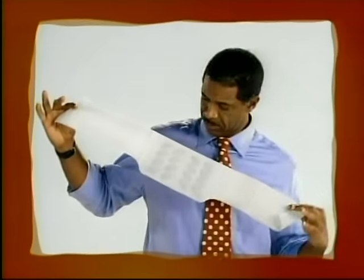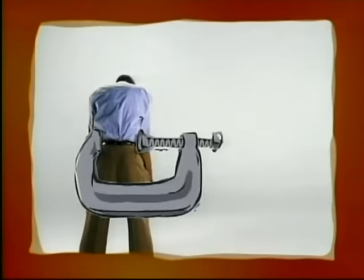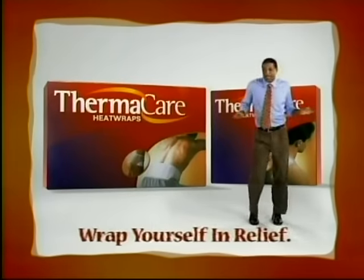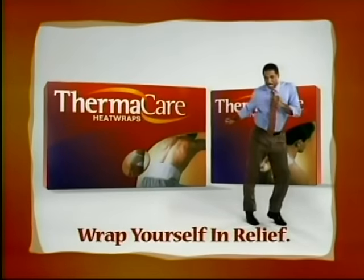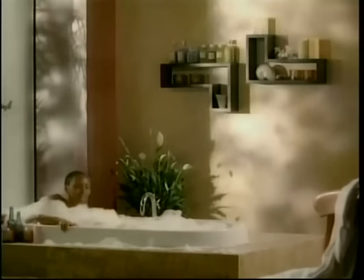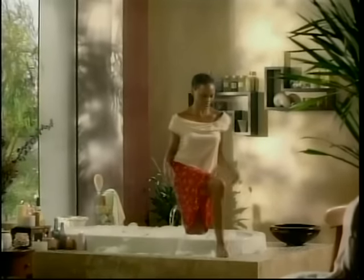So I'm wondering, what's a ThermaCare heat wrap? Then I put it on my aching back and I realized, oh, it's like a heating pad without a cord. And my pain just melts away. Yes, I feel like I could do backflips. No. Imagine a spa treatment with soothing vanilla and relaxing lavender for your mind, your body, and now, your clothes.